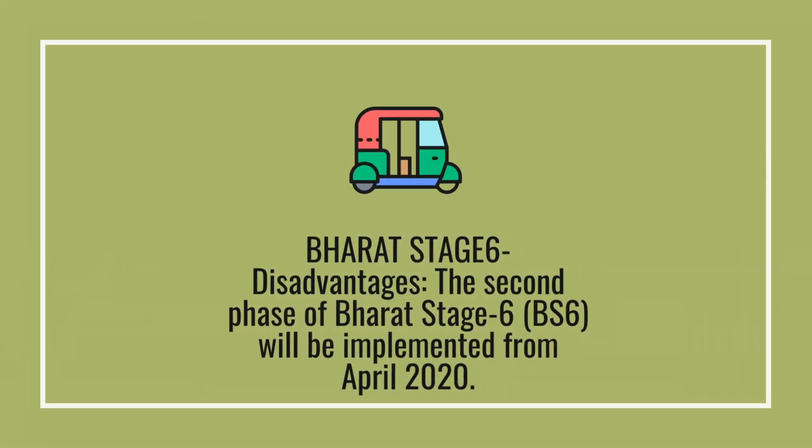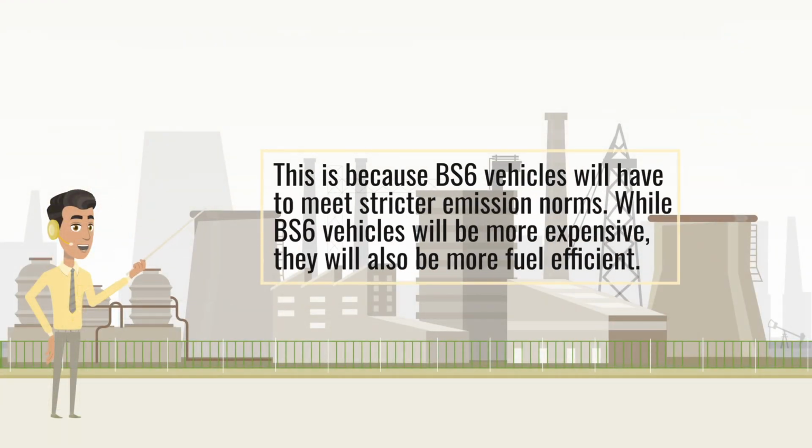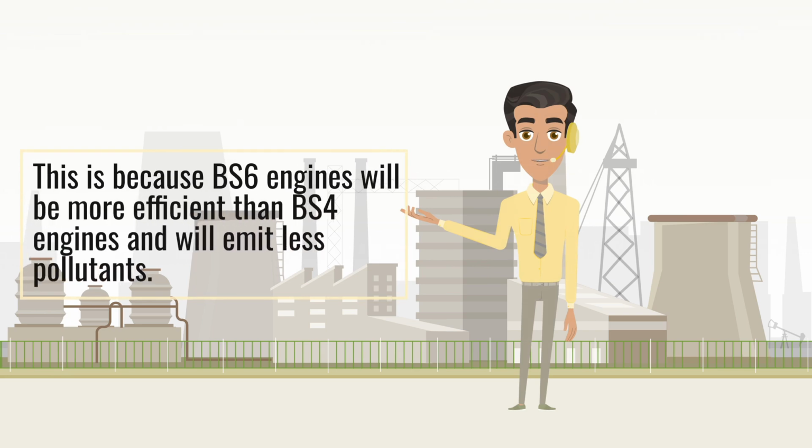Bharat Stage 6 disadvantages. The second phase of Bharat Stage 6 (BS6) will be implemented from April 2020. The government has already announced that BS6 vehicles will be more expensive than their BS4 counterparts by up to Rs 1.5 lakh. This is because BS6 vehicles will have to meet stricter emission norms. While BS6 vehicles will be more expensive, they will also be more fuel efficient. This is because BS6 engines will be more efficient than BS4 engines and will emit less pollutants.